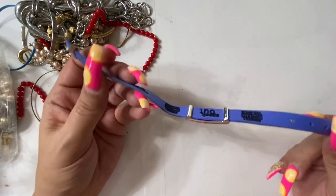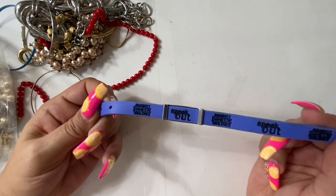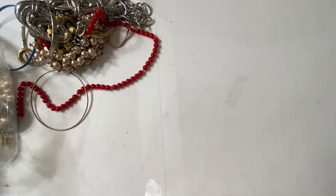Speak Out Against Domestic Violence. Okay, so I'll put that into craft. I think they might have put it on backwards, but that's okay.